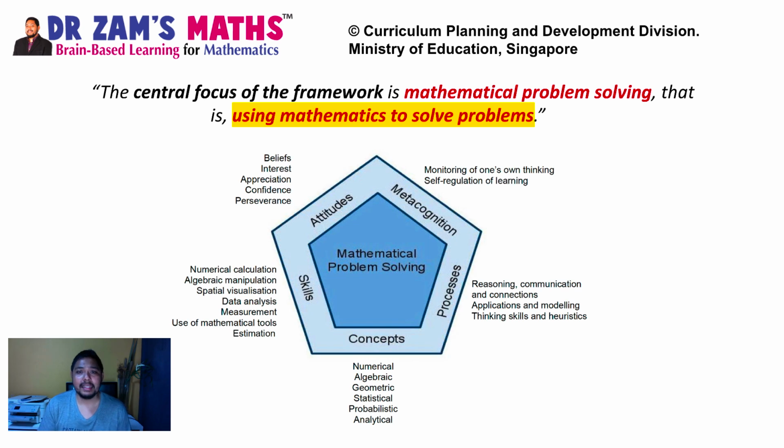In the document prepared by the Curriculum Planning and Development Division, Ministry of Education Singapore, they came up with this framework. Let me just grab my pen. Right at the center you have mathematical problem solving, which is supported by the different components of the framework, which I will touch on more. This is the central focus of Singapore math, and problem solving is very important. If you wonder what more you can do to help your child, later I will talk at greater length about what you can actually do for them.